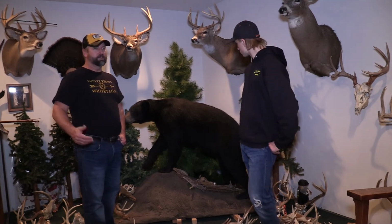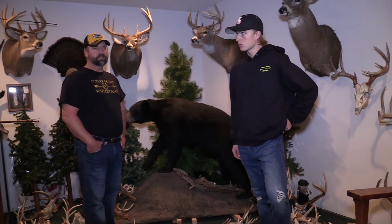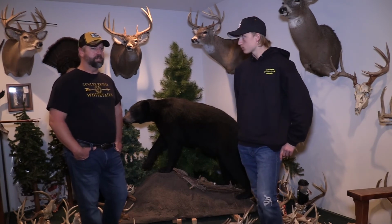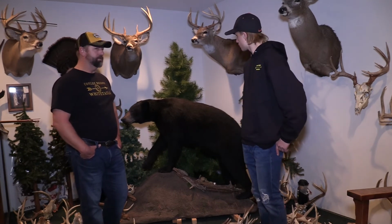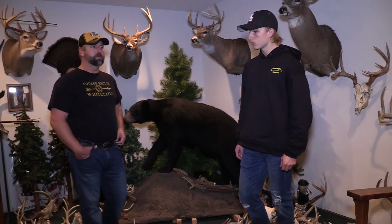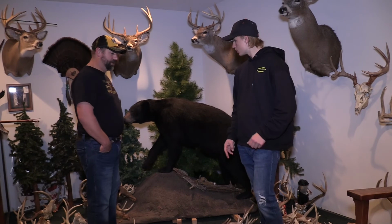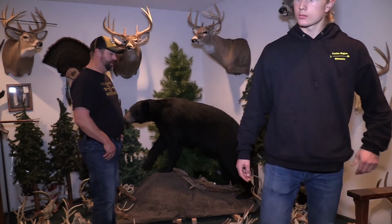But at the time, the expandables were pretty new when I shot this bear, so I understood his concern about whether they are going to open or not. I've been fortunate that since I've been using Rage broadheads, I haven't had an issue with that. When you put a Rage into an animal, it seems to do the trick. Obviously with this bear, it put a heck of a hole in it, and it didn't go very far.